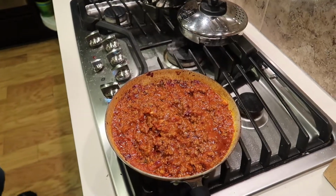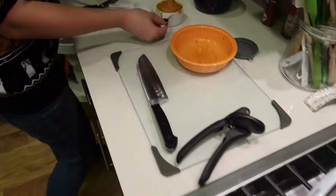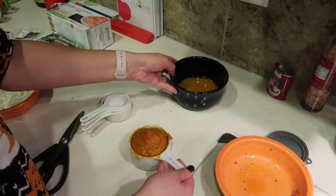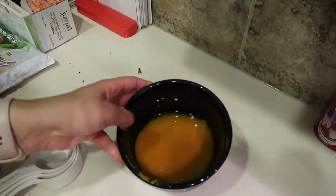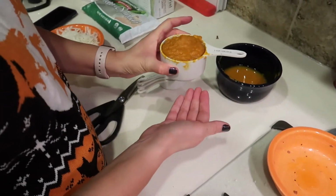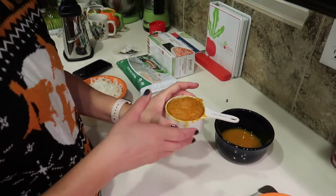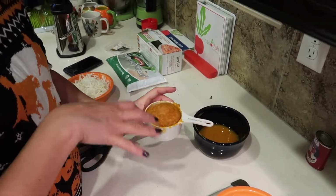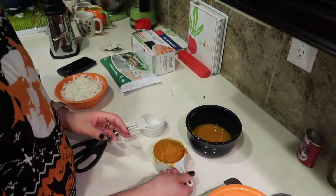So while that's simmering, I had a cup of pumpkin over here, which actually I ended up using an entire can because you're gonna go ahead and strain it to get some of the liquid off, and you can see how much liquid came off. This is a can of the Trader Joe's pumpkin. So you are gonna lose quite a bit of liquid. A can of pumpkin is about 1.5 cups. So I actually ended up using the entire can, and it's coming out to about 1 cup.